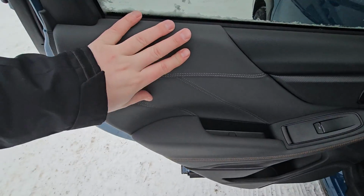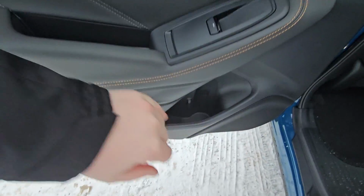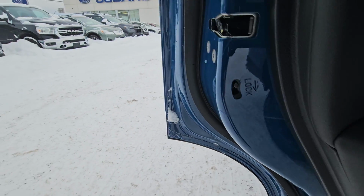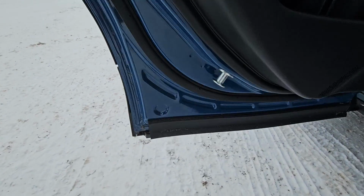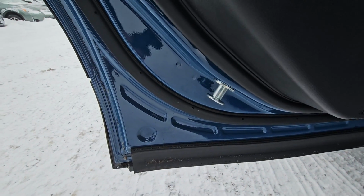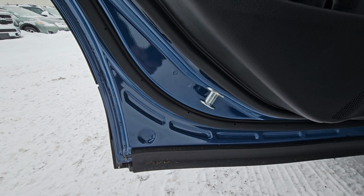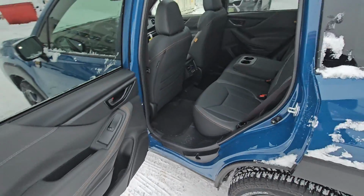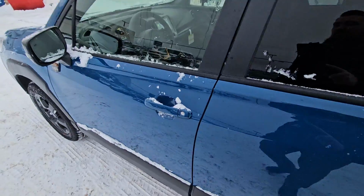Rear door card, soft touch. Wilderness badge, soft touch armrest, contrast stitching, a little bit of storage with a bottle holder. We do have child lock if you need it. And then this little silver bar, I get asked about that actually quite often. That is an extra side impact crash safety bar Subaru's installed, and it locks right in there. It's designed to stop intrusion into the passenger cab in the event of an accident.